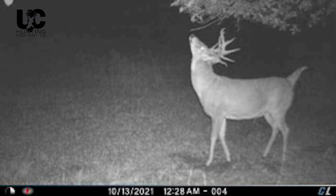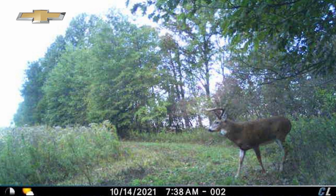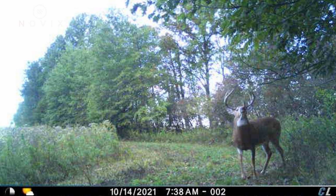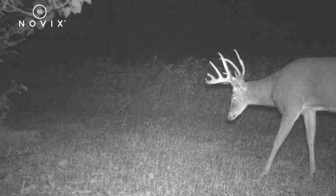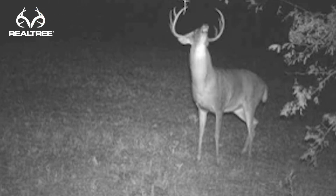And he's been running around. He's actually been in daylight in the morning a week or 10 days ago, and I've had him just working scrapes all around this field edge. And we've had a couple other really good bucks in this area too. Most of the other ones look like 4-year-olds. And so we'll just have to see them in person and see what they look like.